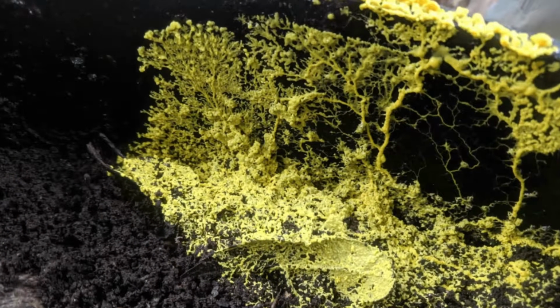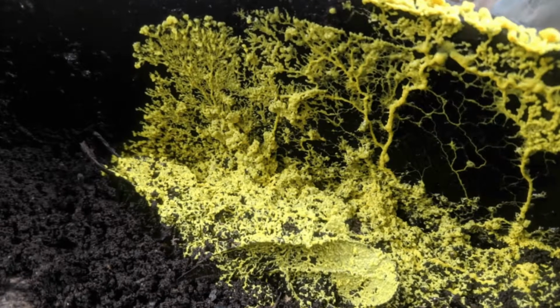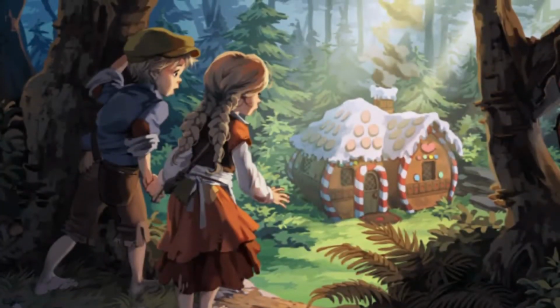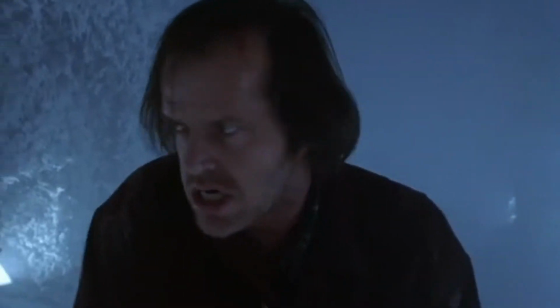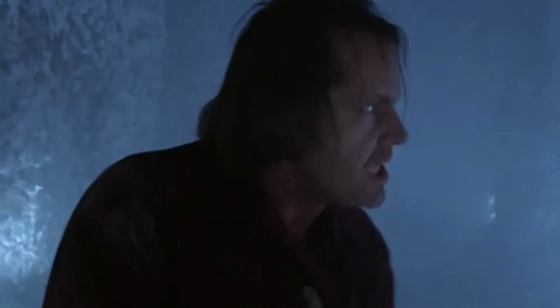The slime basically releases a chemical in places that it thinks are dead ends, just like how Hansel and Gretel would leave breadcrumbs to retrace their steps back home. With these kind of navigational skills, the yellow jelly would have done a better job at finding Danny than Jack did in The Shining. If you think that's cool, wait till you hear about the second experiment.